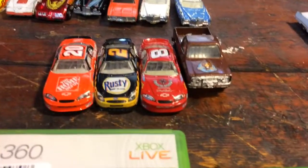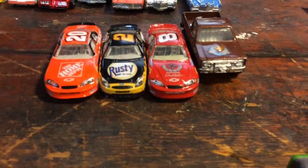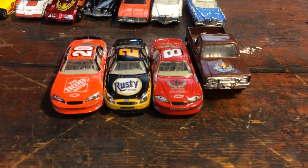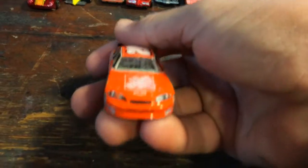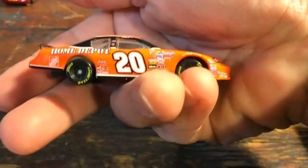Alright, this group right here, 4 cars. I remember this distinctively. This is one of the last weekends of the Flea Market. And these cars right here were 50 cents each, so $2 total. We have number 20, Tony Stewart. Pretty basic model. Home Depot. Really nice shape, by the way.